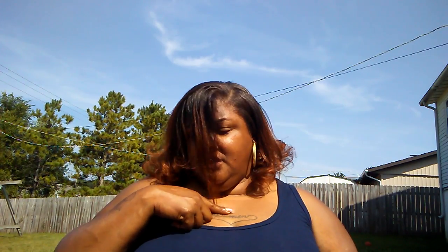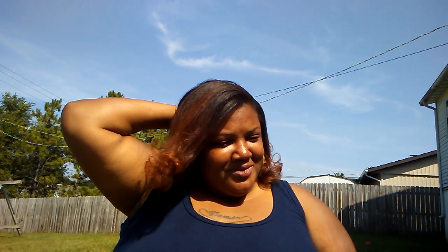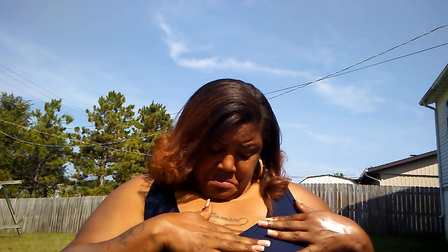I guess this will kind of be like a little length check or something, you know what I'm saying? Your girl is down here touching my chest finally, okay? And let's see, I think I got a picture. Maybe I had a kid take a picture of the back so y'all can see how long it is in the back. But this is where I'm at in the front, almost down to my tattoo in the front.